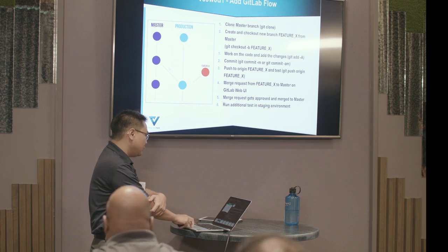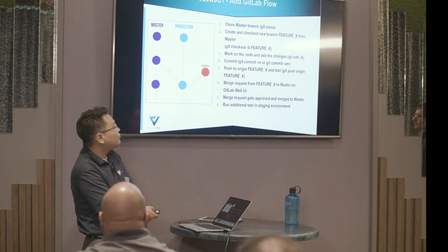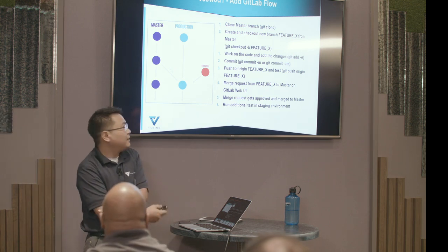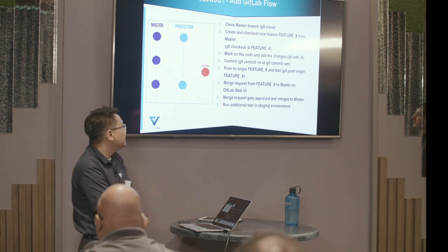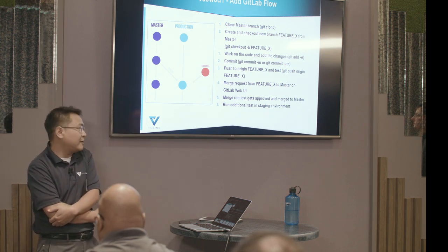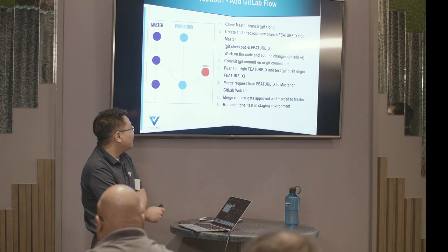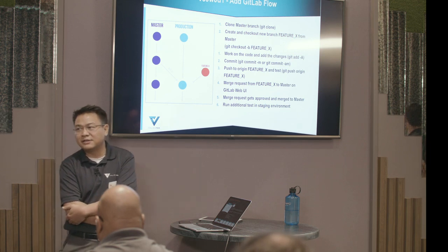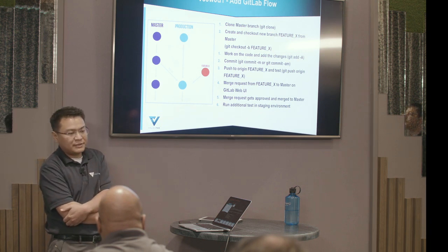At first, we clone the master branch, and then we create and check out a new feature branch from the master. Then we work on the code to update it, add the changes, and commit more and often, just like Git practice. If there are any additional changes that we need, we keep doing it until we get to the point where we're satisfied with our code. Then we push it all the way back to the origin, and that's where we can start running the tests in our test or dev environment.